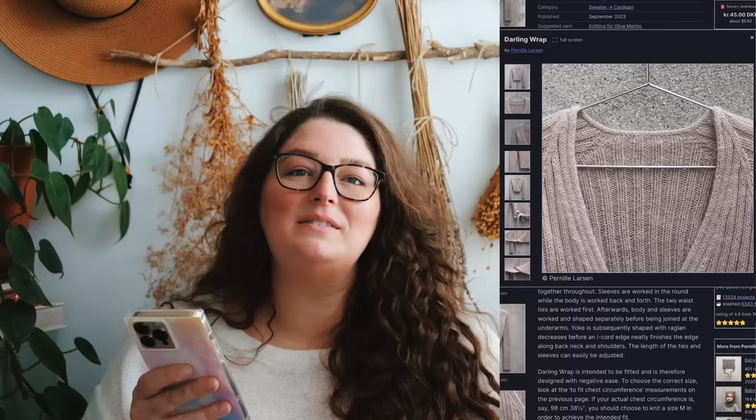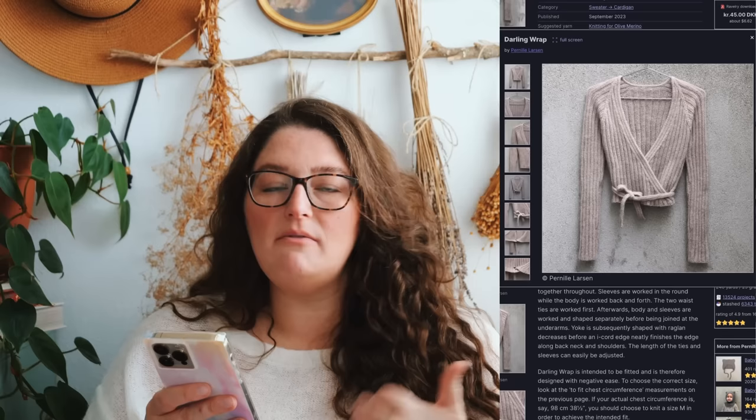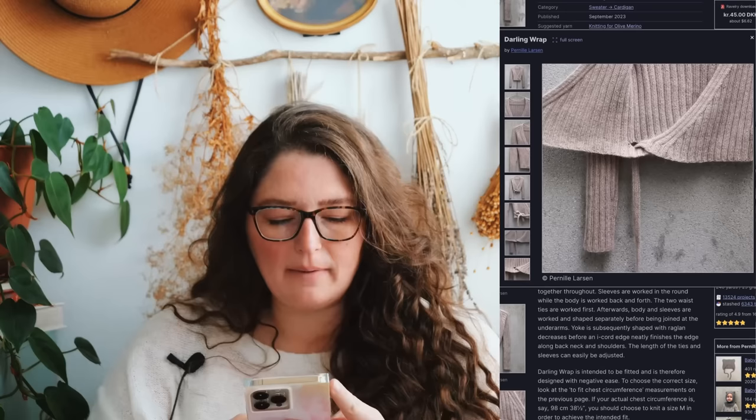And I think it would be so beautiful worn over dresses. In fact, that's what I would love to wear it with. That deep V that you get from the wrap, I think, is really flattering. And again, a really nice button band, even though there's no buttons. Collar, button band, that area, I think is a really beautiful aspect of this pattern.